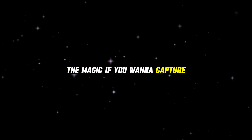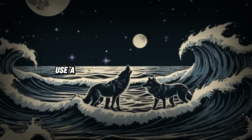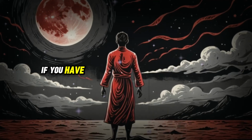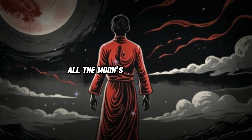If you want to capture the stunning beauty of the lunar eclipse, here are some handy tips. First, use a tripod to stabilize your camera. This will help you get clearer shots and avoid those pesky blurriness issues. If you have a zoom lens, bring that along too. It'll let you get a closer look at all the moon's amazing details.